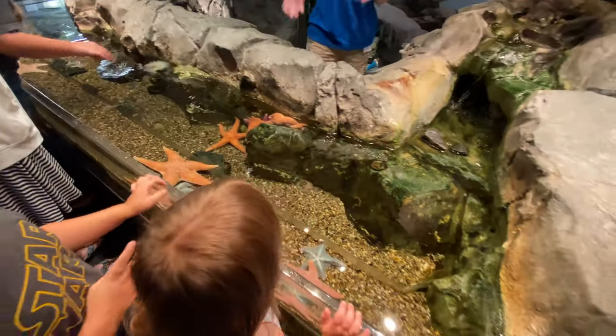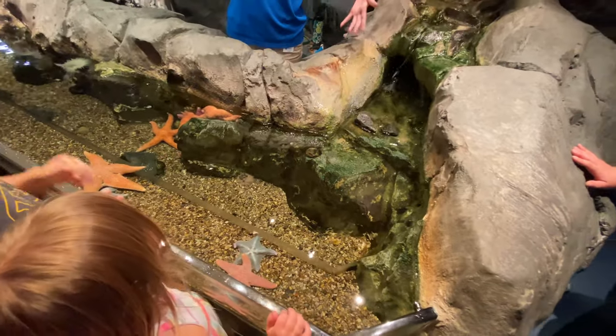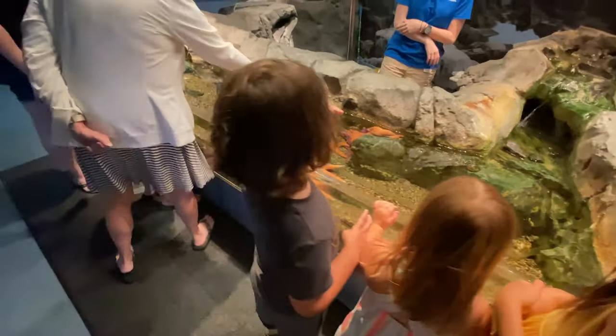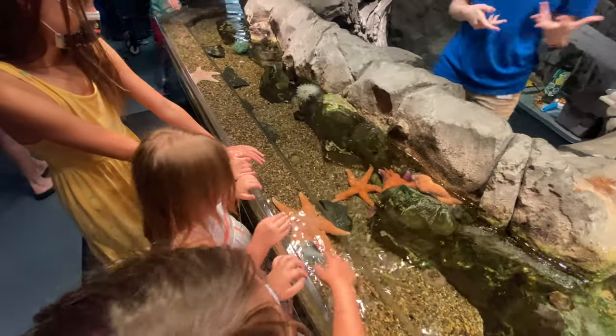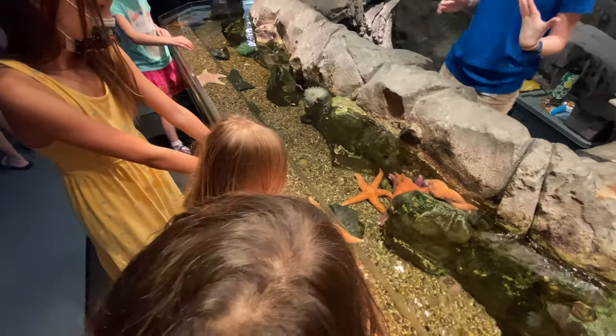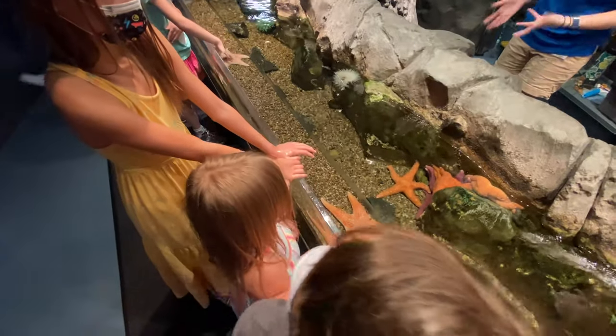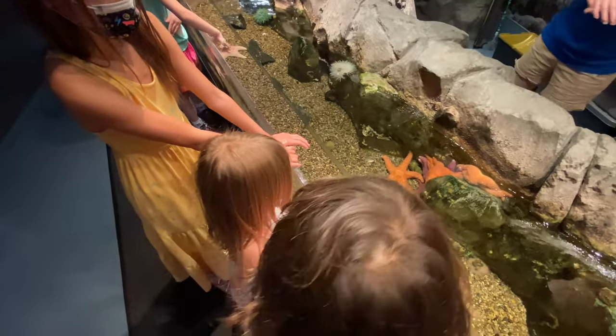Hello everyone, if you guys do want to reach in to touch the animals, just use two very gentle fingers on top of them. Yes, this water is about 50 degrees and it's very, very cold. All of these animals can be found on the coast of Alaska. It's really cold out there.